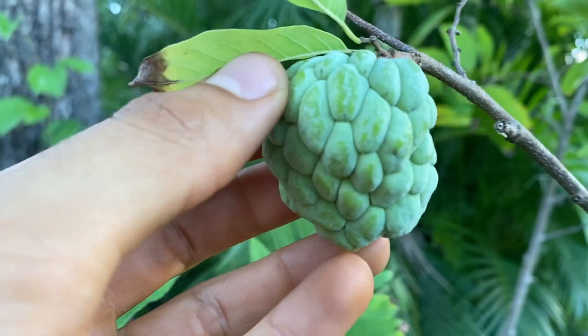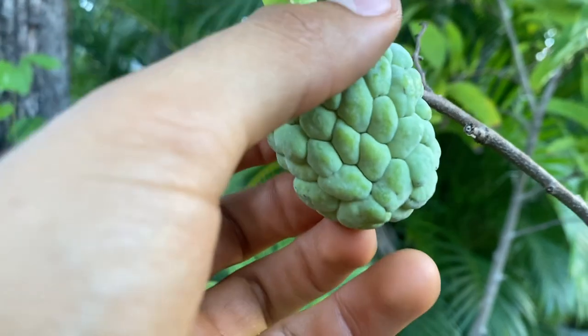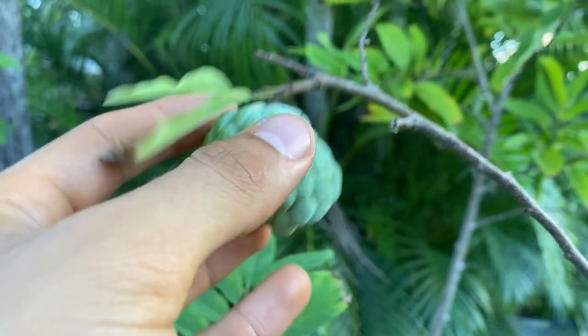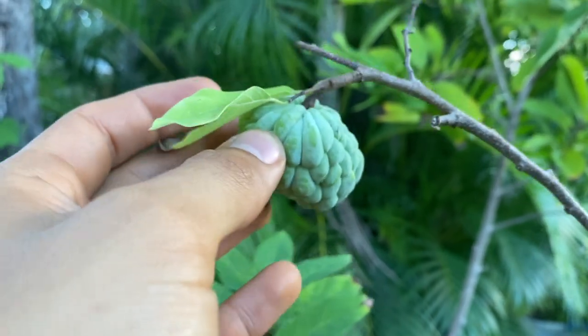And this is another sugar apple that I didn't pollinate myself, but looks really good right now. The texture is very hard. That's how they feel when they're at this stage.